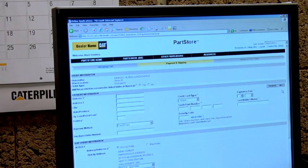I can get on there and I can look at the same parts book or service manual as my manager up here, my shop foreman up here. So that's my favorite part of it, is that it is current, it's the same no matter where you're at.